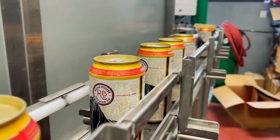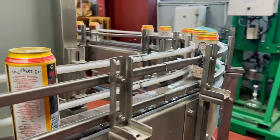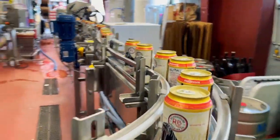Pretty cool hopping bill on this beer as well, the way we hopped it. We did a first wort hop addition on this, so we kind of forewent that traditional 60-minute bittering. We wanted to make sure that we use Pacific Sunrise throughout the entire brewing process, both in the bittering aspect and major aroma, really honing in on that dual purpose side of this hop.